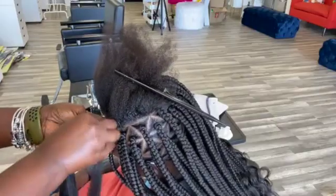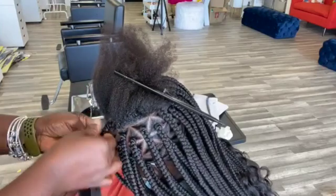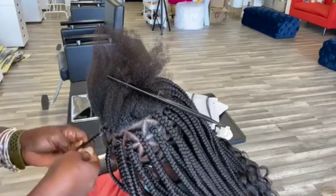She is halfway done. Guys, look at the patterns. So neat and nice. Her handwork is very nice, and her shop is clean as well. I feel so relaxed here.